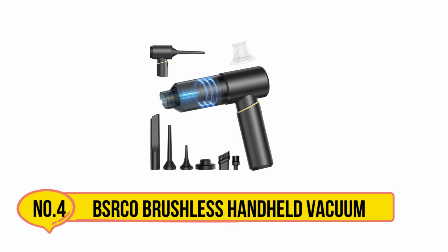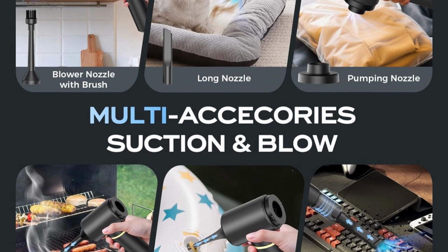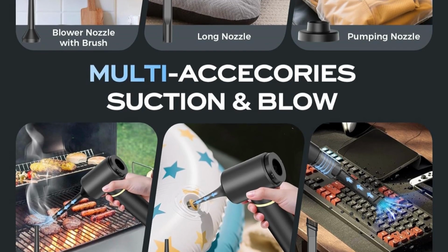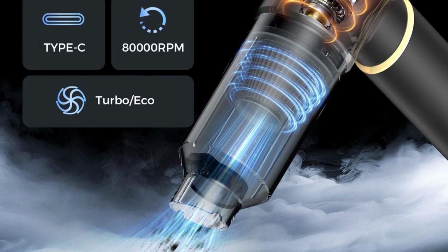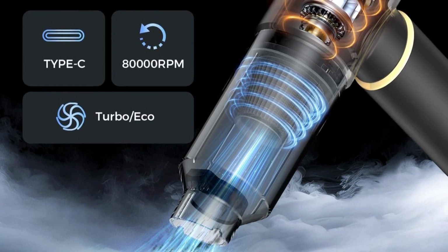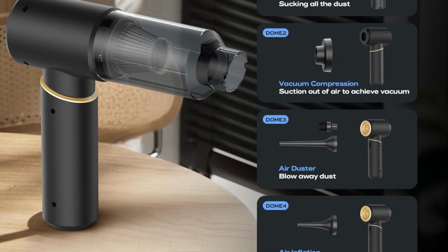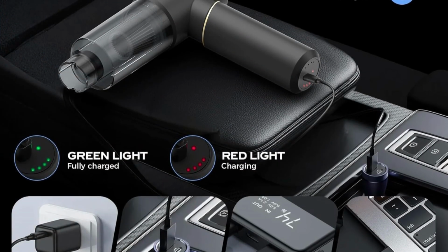This cordless handheld vacuum delivers an impressive combination of power, portability, and versatility in an ultra-lightweight design. Its 80,000 revolutions per minute brushless motor generates a consistent 15,000 pascals of suction, making it highly effective at removing pet hair, crumbs, sand, dust, and other stubborn debris from car interiors and around the home. With Eco and Turbo cleaning modes, it easily adapts to both quick daily touch-ups and more demanding cleaning tasks.